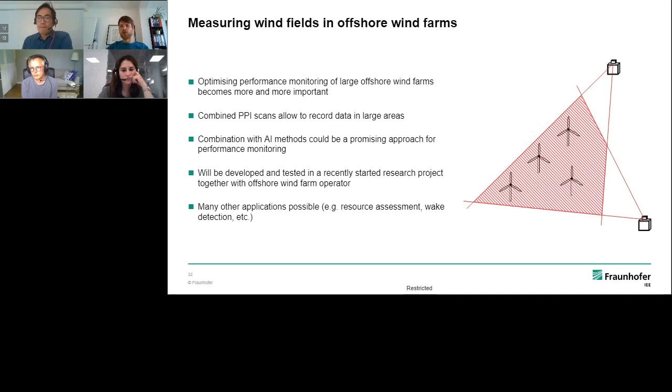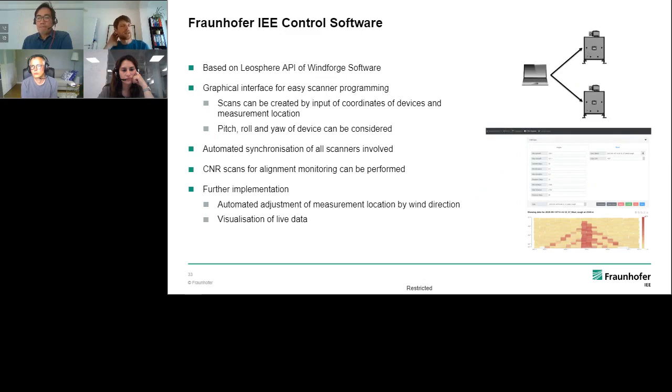And for performing these kinds of scans and measurements, we decided to develop our own control software. And Jerome mentioned before that there's this Leosphere API that we also use. So we programmed our own graphical interface for easy scanner programming. For example, we can create scans by just giving coordinates of the devices and the measurement locations as an input. We can also implement pitch and roll and yaw of the devices. And I think that can be a pretty easy way to get rid of this complex expert device thing that I mentioned at the beginning.